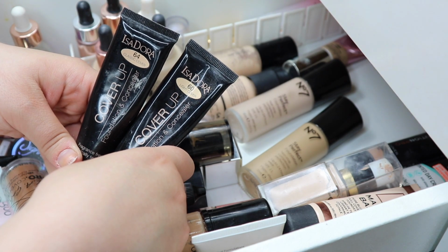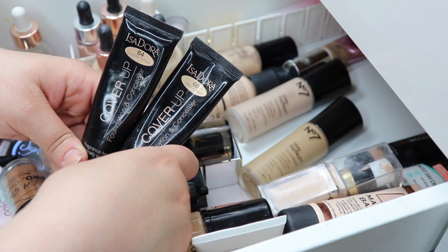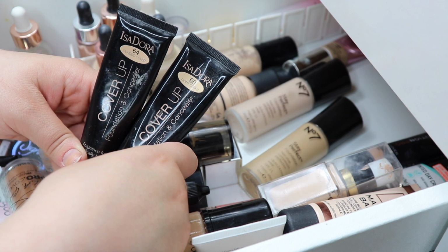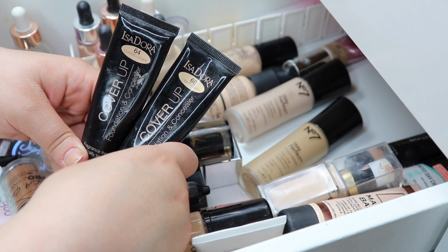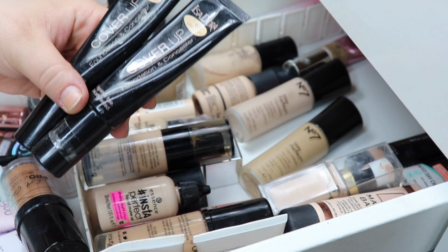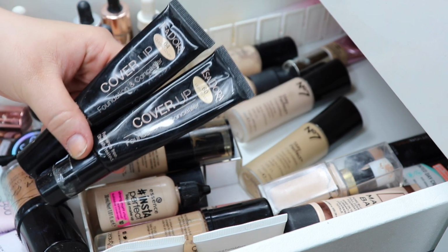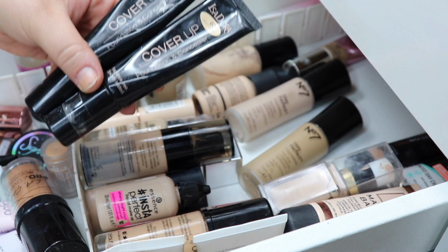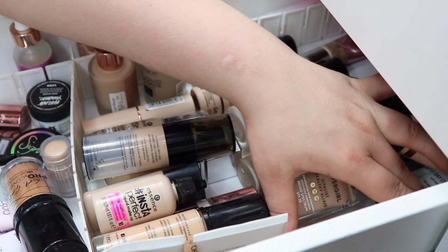I never declutter things after the expiration date. I declutter them when they start to act or smell badly, when they don't apply as they used to, or if they look bad or smell bad. But these are still going strong, so yeah. These are just an overview of some of my foundations.